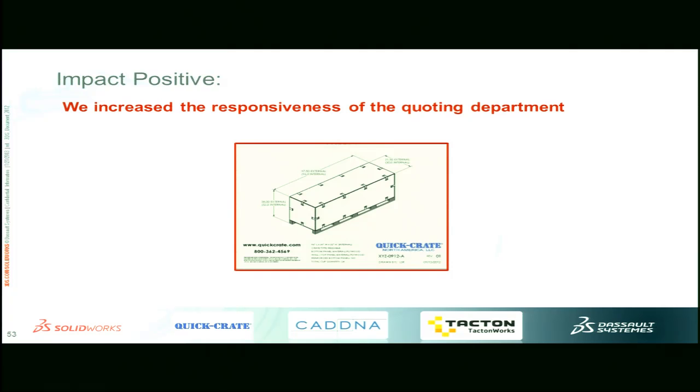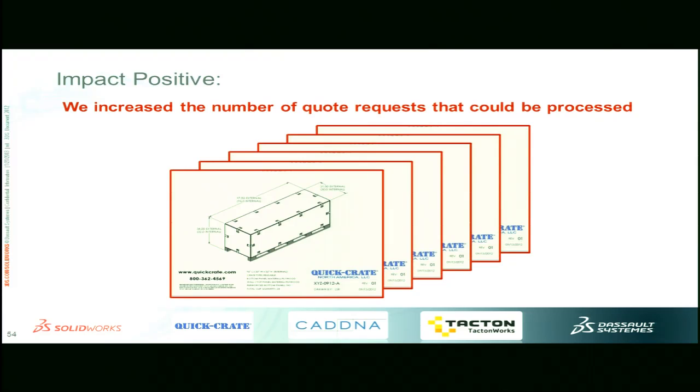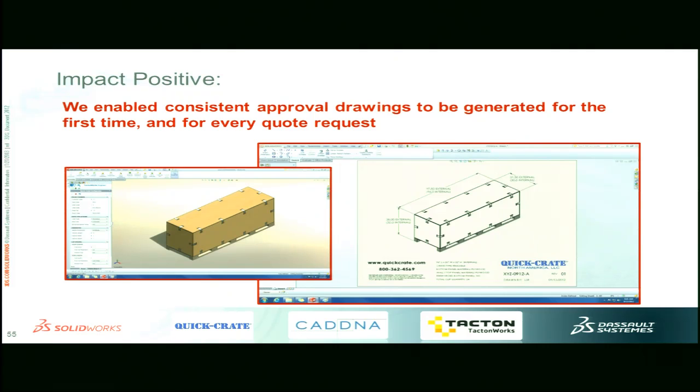So what they've found is that by being the very first one to respond, and respond with something that the customer can actually see, yep, that's exactly what I want, their hit rate has gone up. And that's tied directly to the next slide, which is being able to do these drawings for everything that comes through the door.